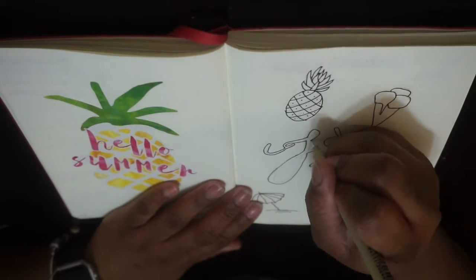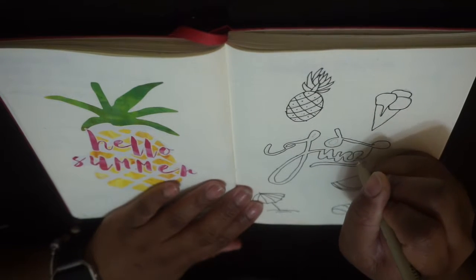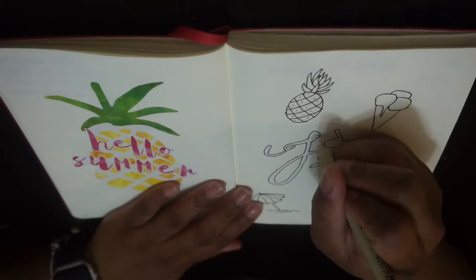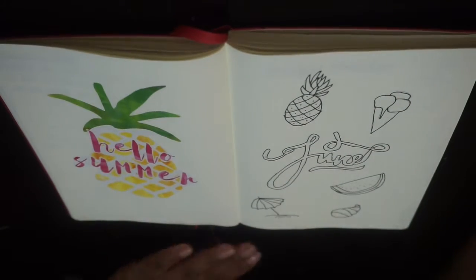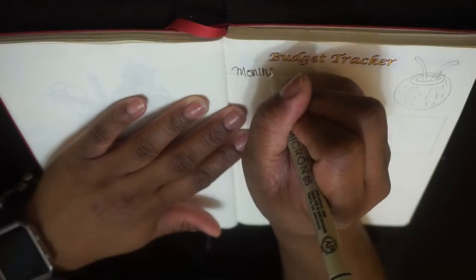So what I did was I printed that out just on regular copy paper in black and white, and then I put it under my bullet journal page and just traced it that way, and it came out pretty well.